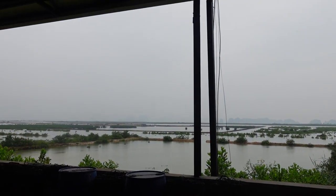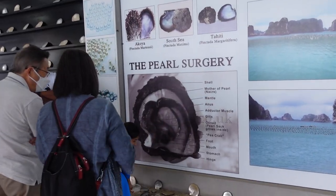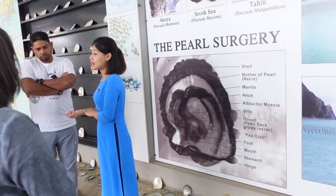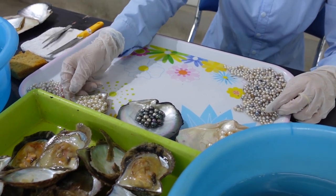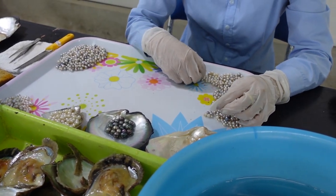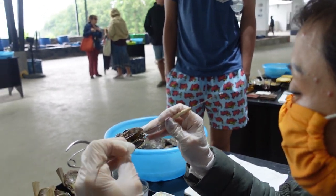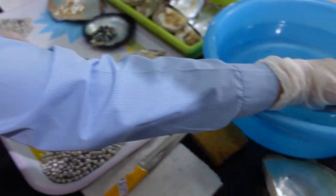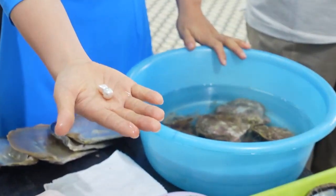Hạlong Bay is not known for producing pearls. However, there are several pearl farms located in the nearby region of Bai Tong Long Bay, which is also part of the larger Hạlong Bay area. Pearl farming has been a traditional industry in Bai Tong Long Bay for centuries, and the region is known for producing high quality pearls. Visitors can learn about the pearl cultivation process, from seeding the oysters to harvesting the pearls.